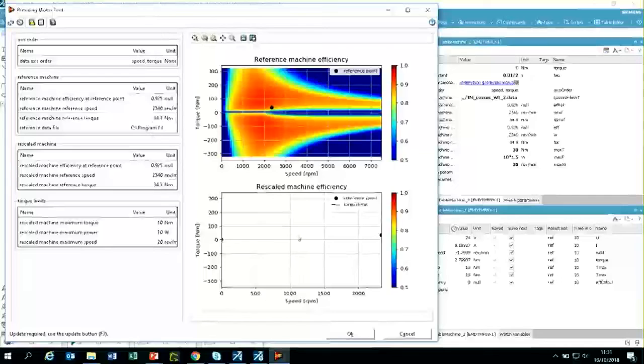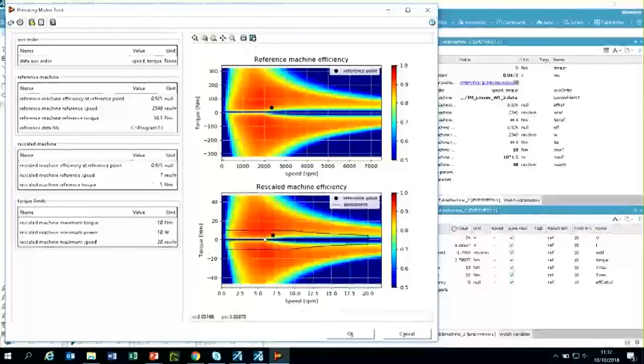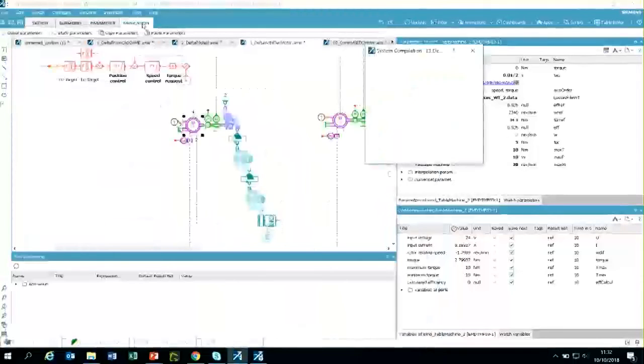So in that case, if you want to use this efficiency map on your model, we need to resize, to rescale the energy consumption map on this machine. So typically, this point here, which is around 2000 RPM, in our case, it will be more around, let's say, 7 RPM, and the torque, let's say, the maximum torque here is 10 Newton meters. Here it was 34. Let's say that we put 5 Newton meters, for example. All right. So here I have my rescaled machine with the table of efficiency. So I am fine with this. I click on OK, and then I will use this value of efficiency for my simulation.